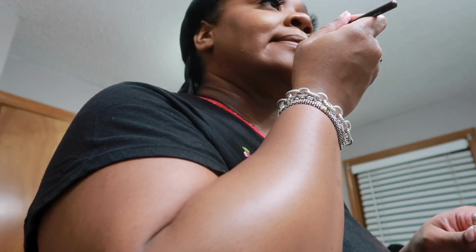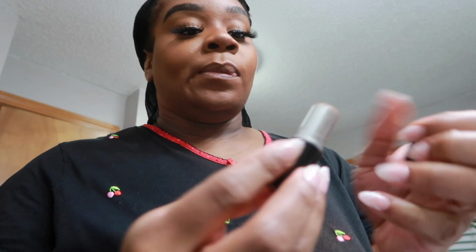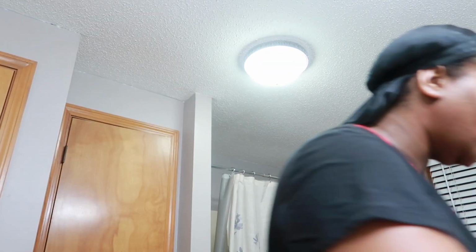We're using MAC's Chestnut, of course, lip pencil. So this is how I line my lips. And I'm using MAC's, child, I don't know what this is. Can't tell y'all, but this is the color. And then I just put that on. And then I usually go over with a gloss. In this case, I think I'm going to do Morphe Freebird.